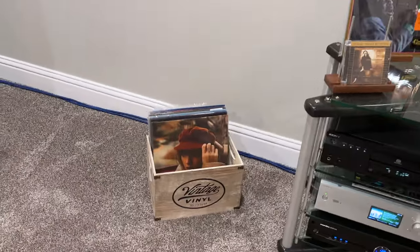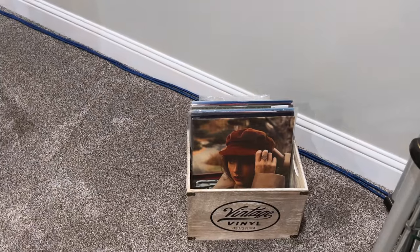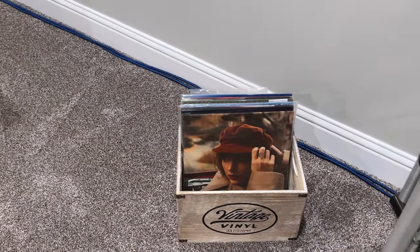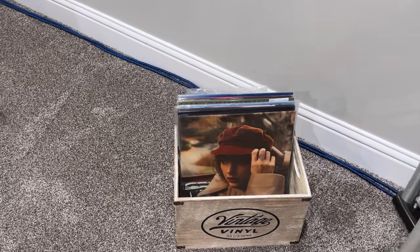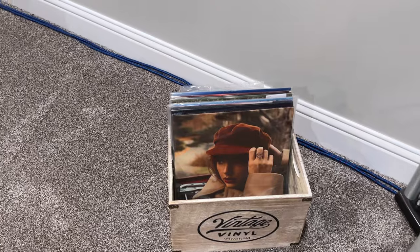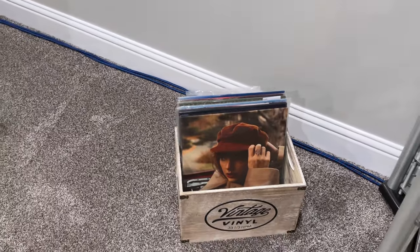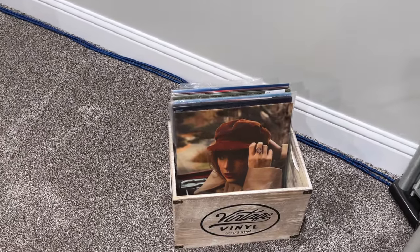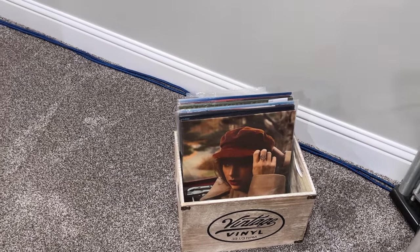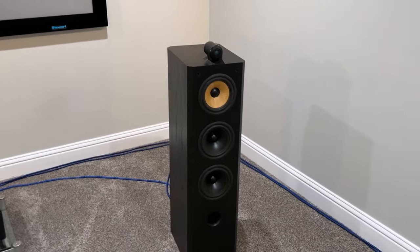Going over here, this box here of albums is mostly new albums and albums that I just haven't had a chance to open yet and play. As you can see, Taylor Swift Red. I know you guys are getting excited for that review that's coming up. My daughters are really anxious to be involved with a review of Taylor Swift Red album. Anyway, so that's one that I'm sure you're all excited for.